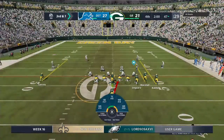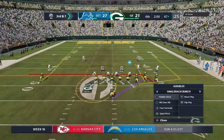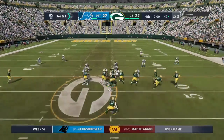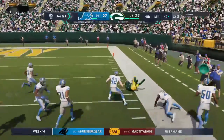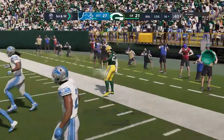So it's Packer football here as we welcome you back. They face a critical third down now, needing a score here in the late going. Now they try the right side here. 20! And he will finally be wrestled down at the Lions' 14-yard line.